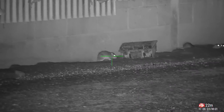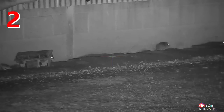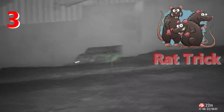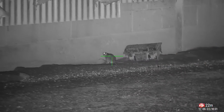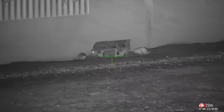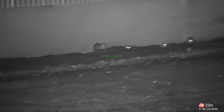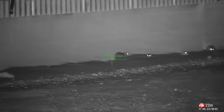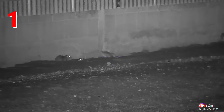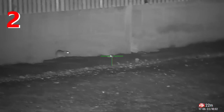And now it's time for the first rat trick. So for those new to the channel and not sure what a rat trick is, here we claim a rat trick when we shoot 3 rats in a row without missing or without stopping the video. And we put a 10 second time limit just to make it that little bit harder.